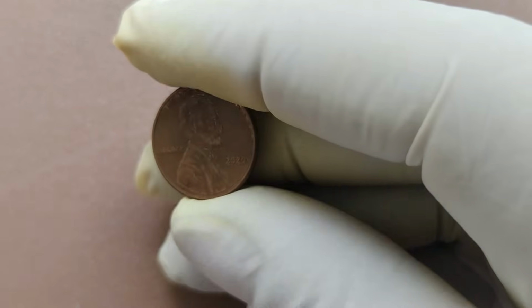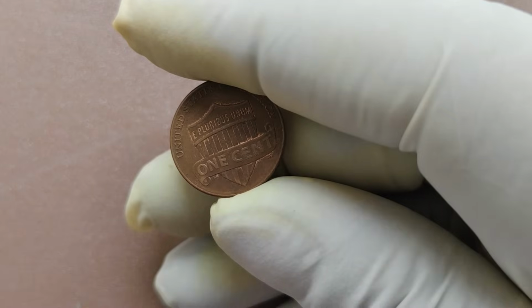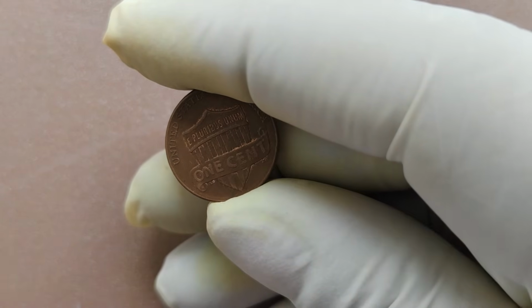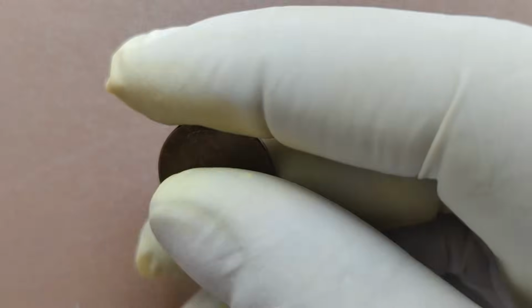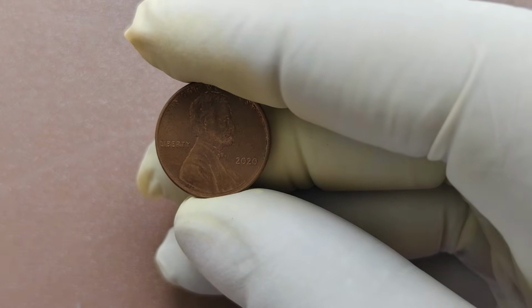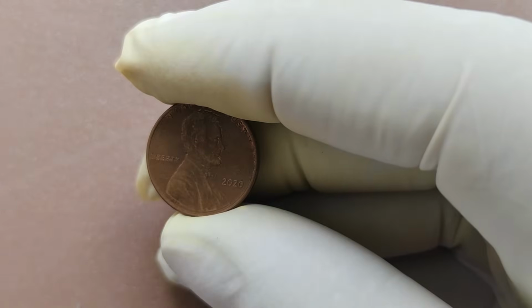The Lincoln penny has been in production since 1909, replacing the Indian head cent and marking the 100th anniversary of Abraham Lincoln's birth. Designed by Victor David Brenner, the original coin featured Lincoln's portrait on the obverse and wheat stalks on the reverse. Over the decades, the design evolved, from the wheat ear reverse to the Lincoln Memorial, and now to the Union Shield design introduced in 2010. By 2020, the Shield design was well established, but that doesn't mean every penny struck that year was identical.